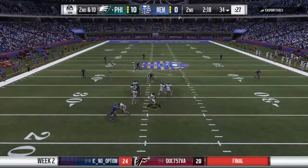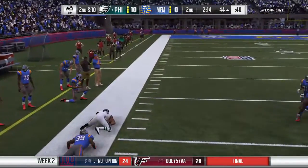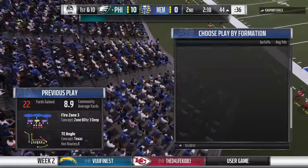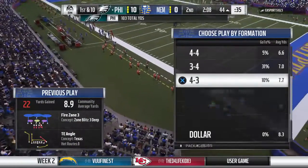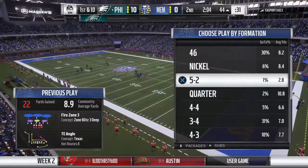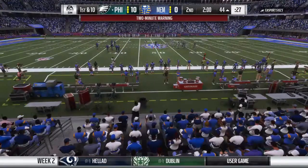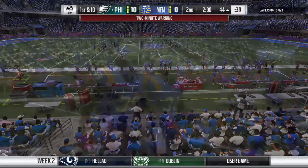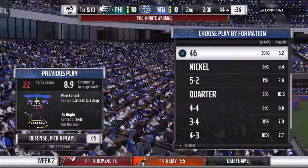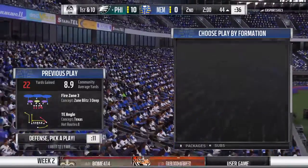2nd and 10, Luck again. That's caught on the left side by Kirk. And they're going to have this across midfield and inside the 45. A good pickup there, a 22. Two minutes remain here in the 1st half. We'll come back here right after this.